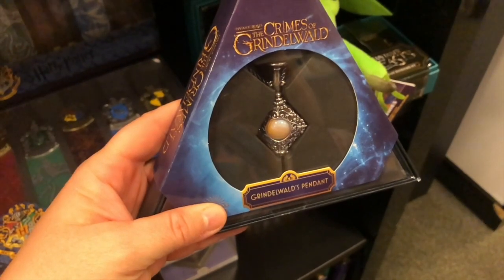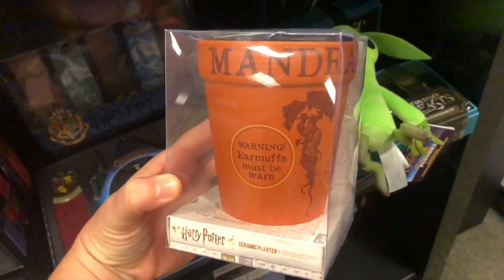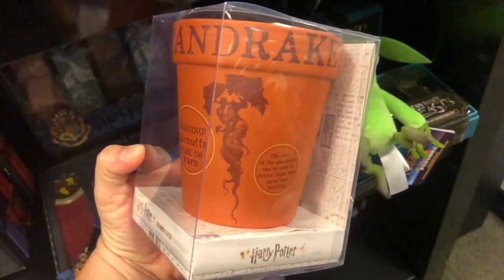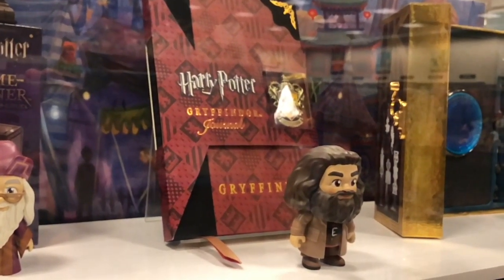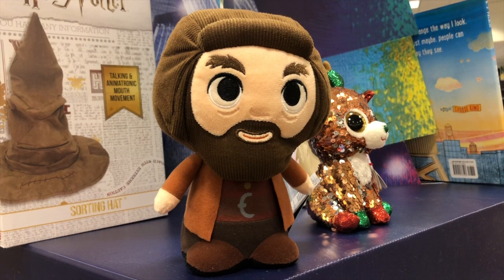Grindelwald's pendant necklace is $48.95. Mandrake pot is $16.95. Make sure to have your earmuffs. This Hagrid plushie that stands up on his own is $9.95.